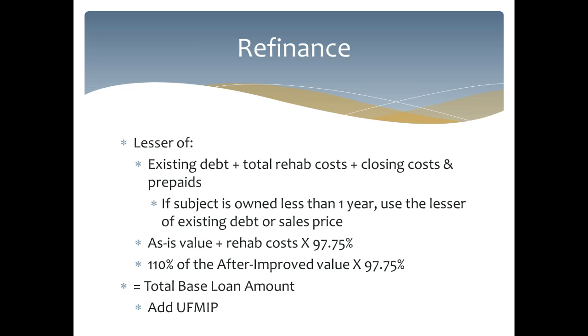On a refinance, you're going to take the existing debt plus your total rehab costs, what we just went through, plus your closing costs and prepaids. And if the property is owned in less than 1 year, you're going to use the lesser of the existing debt or the sales price.